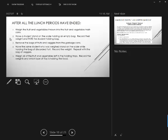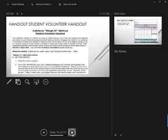After all the lunch periods have ended, we're going to weigh all the fruit and vegetables thrown into the fruit and vegetable trash cans. We're going to have the student stand on a scale. You're going to tare the scale with the student on it, and then the student's going to get back on the scale with the trash bag filled with fruit trash, and you're going to weigh the student and trash bag. So you're actually measuring the amount of fruit in the trash bag. And here's the process you can follow.